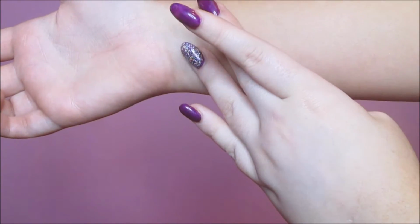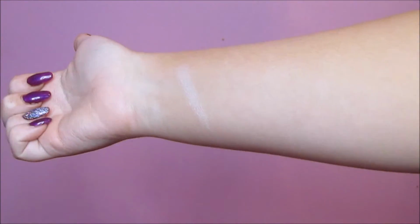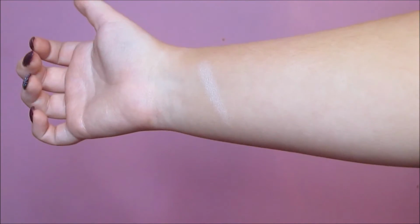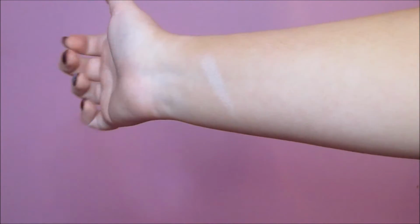Before I start the tutorial, I am just going to do a few swatches, just so you guys can see what the shadows are like, see what the pigmentation is like, and so I can get a feel for the shadows before I use them. Starting with the first shade, it is the white shimmery highlight shade. I'll insert a few pictures now if I can, so you can get a better view, because I know the ring light tends to wash some of the shadows out a little bit.